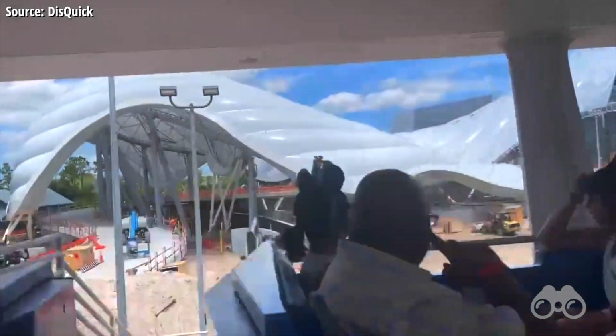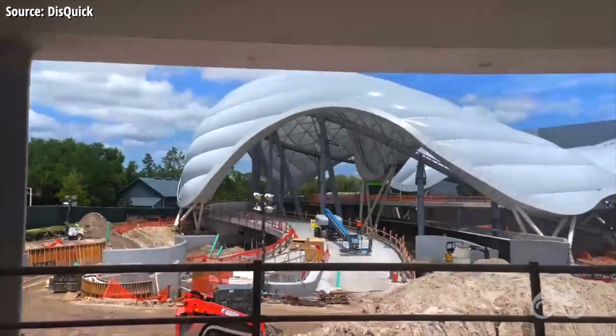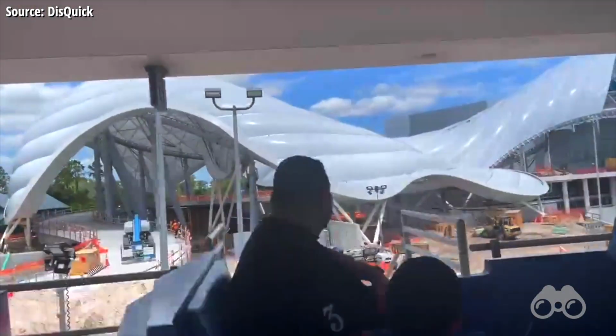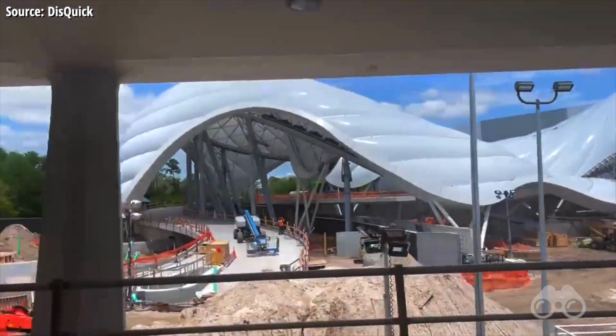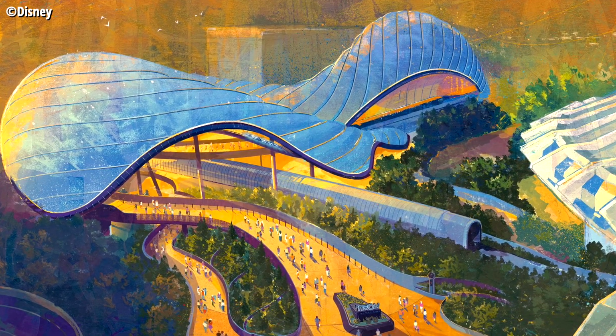The work here is by no means slow played, and now we are seeing the Tron vehicles themselves that we'll be riding in hopefully not too long here, running at what looks to be full speed. And we're in mid-April right now. There's still a lot of 2022 left, so needless to say, I'm quite optimistic on this, and hopefully we'll see Tron open later this year.